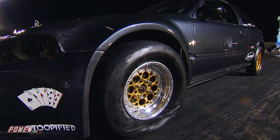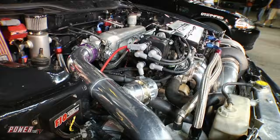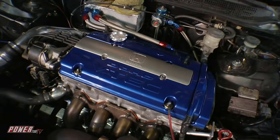All right, Steve, Jason or Aaron? I'll take Jason. How many pounds of boost you running? Give or take 30 to 32 pounds of boost. Ooh. And what size turbo is it? It's a 72 millimeter turbo. 32 pounds of boost. All right, Aaron, same question. How many pounds of boost? Yes, sir. Right about the same target, 32 pounds of boost, somewhere in there.